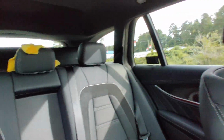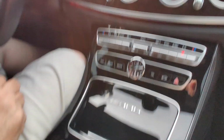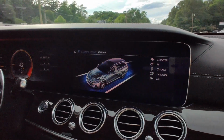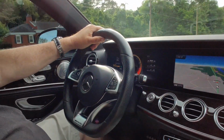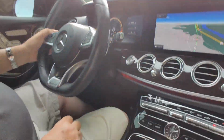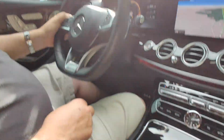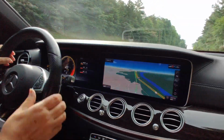I think it's more fun to drive in the manual mode than it is in the automatic mode. This car has the new 9-speed gearbox, and it automatically hunts for the highest gear in terms of fuel economy. But if you want to make something happen, it's pretty easy. Just drop it in the manual here, grab a few gears, and here's what happens.